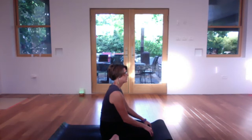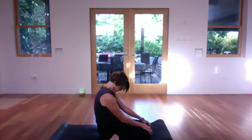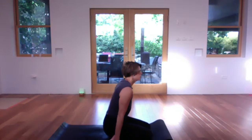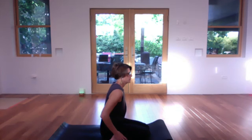And one more time, breathing out, arching back, tuck your chin towards your heart. Pull your belly into your back. Go back to center, neutral spine. If your tush is not on the floor, take a pillow or a block underneath your tailbone. Bring your knees together now, and you're sitting between your feet. You're not on your feet.